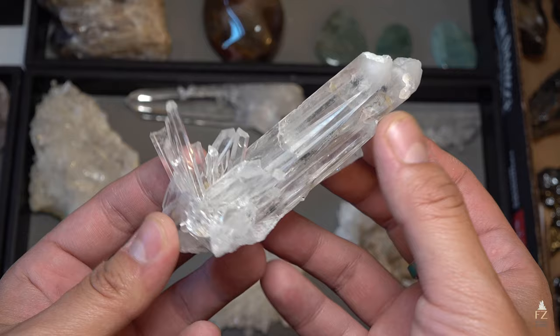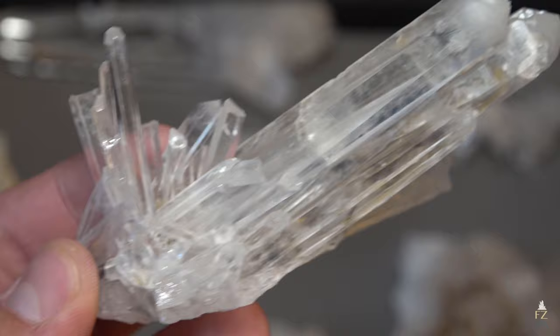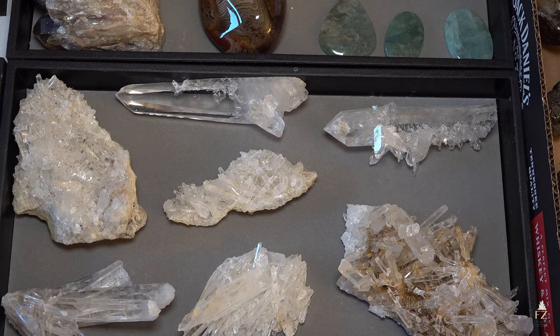This Colombian quartz is something else. It's really strong too. I haven't had much of this stuff in prior years, but now that I've found a reputable vendor, surprisingly, I mean, during COVID year, holy crap, I got a tray of it. Look at this stuff.